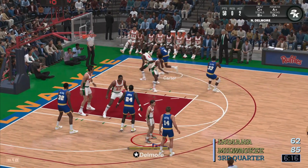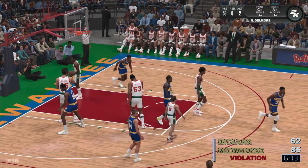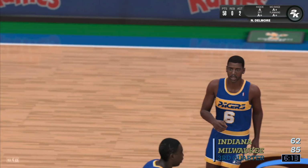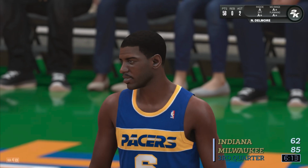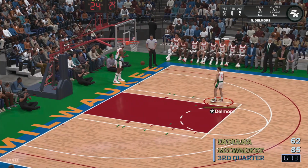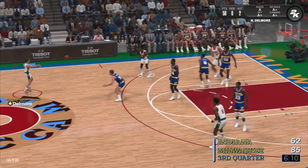There's a screen. Releases, and it's out of bounds. Well, they say it was last touched by Carter. Bucks leading by 23.